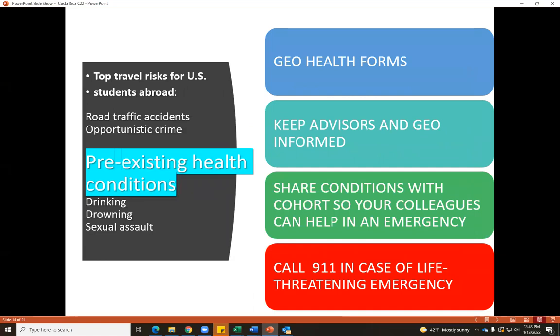Pre-existing health conditions. A lot of you right now have some pre-existing conditions, whether they be allergies or other illnesses, and I'm sure that you probably have them managed very well. We assume that you'll be able to manage them while you're away, but you may not have the same support that you have here. Your situation is a little bit different. So I want you to think about how you might handle any of your health concerns while you're away.